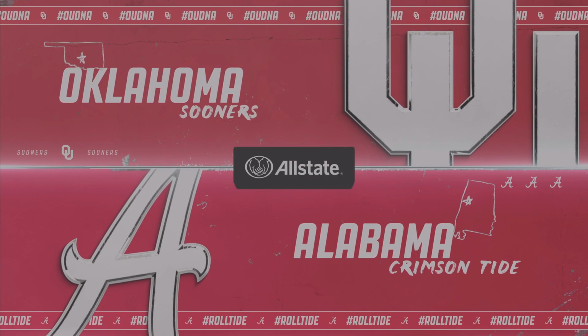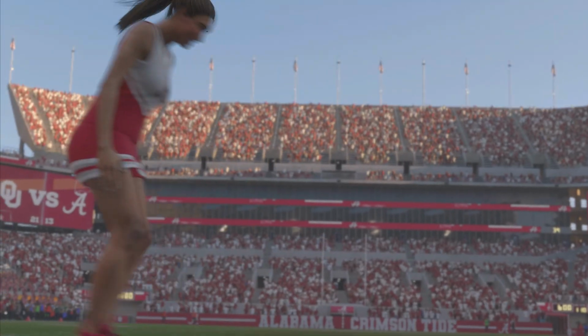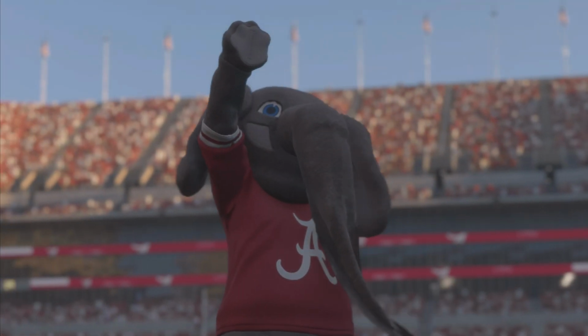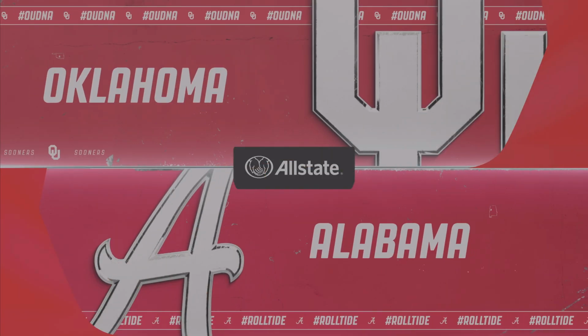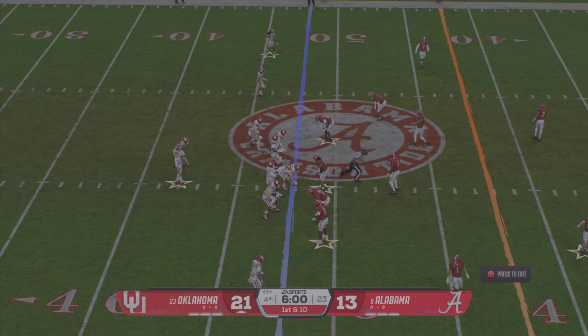And notice how the balance of this passing game has been on display here. A whole bunch of guys getting involved, catching passes. That's tough to stop. 1 quarter to go. Let's see if this sets up as a classic finish. Back at it to start the quarter.